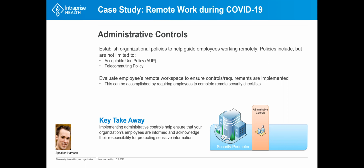Now, your organization can evaluate an employee's remote workspace by requiring employees to complete remote security checklists and by having them sign an AUP. The security checklist will help ensure that the proper security protections are in place. Implementing administrative controls will help ensure that your organization's employees are informed and acknowledge their responsibility for protecting sensitive information.